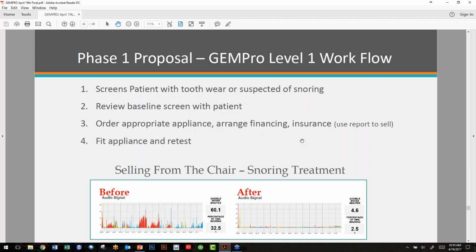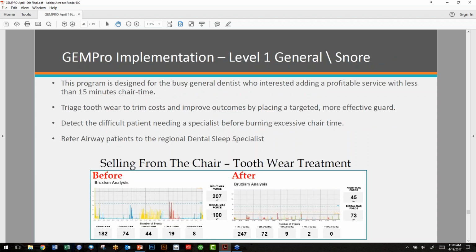I can't stress how important it is to test them, because when you can show a patient that they benefited from it, especially if they don't perceive the problem, okay? They might say, oh, my wife says I snore. Well, they probably really don't even care that they snore, but because it bothers their wife, they're doing it. If you show them that graph, then you can say, listen, you do snore, and here's the difference, and this is why your wife is urging you.